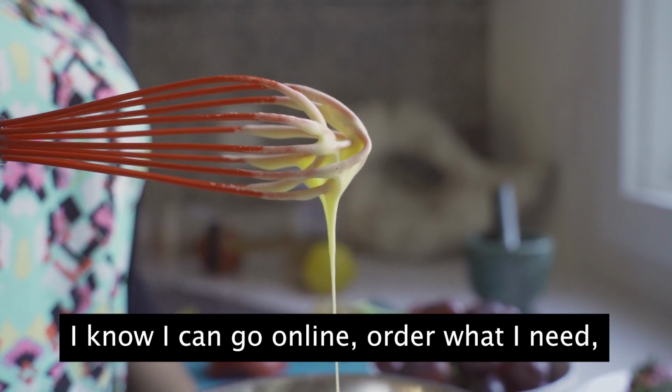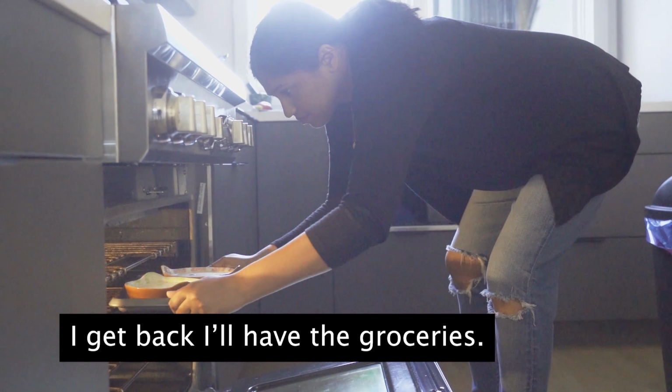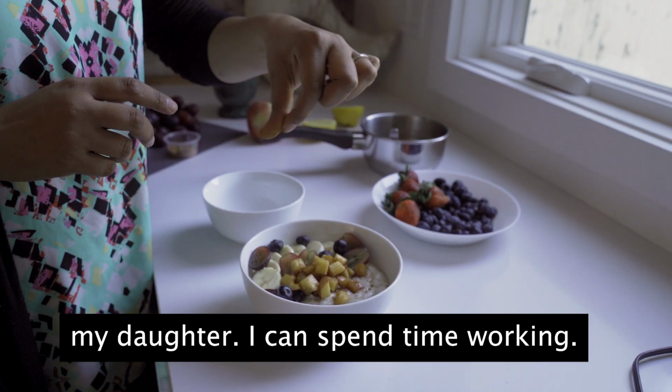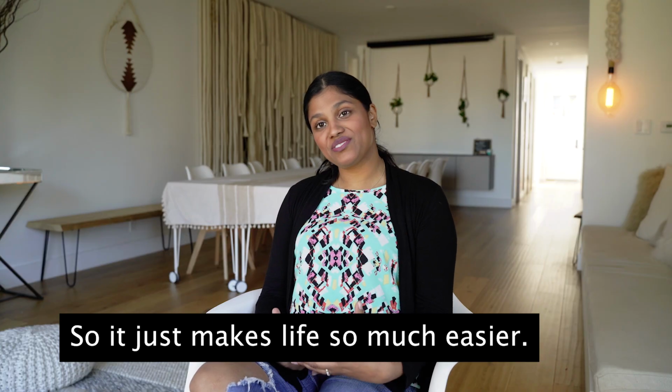I know I can go online, order what I need, and I can go pick up my daughter from school, and I know by the time I get back, I'll have the groceries. I know I can be more productive at home. I can spend more time with my daughter. I can spend time working. I can get more client work done. So it just makes life so much easier.